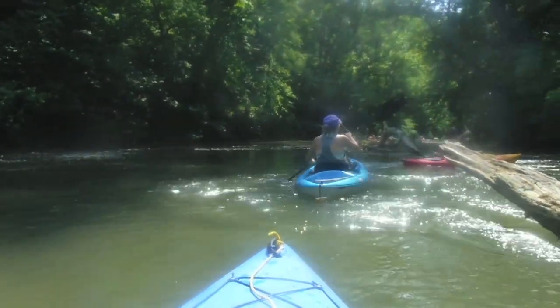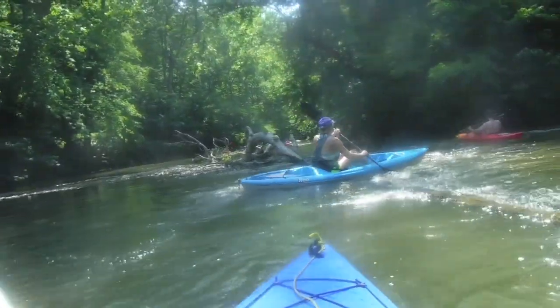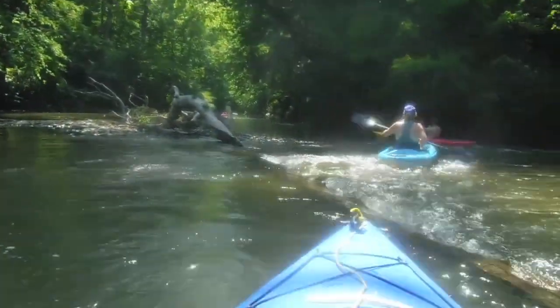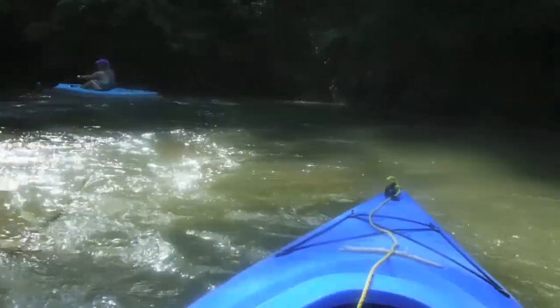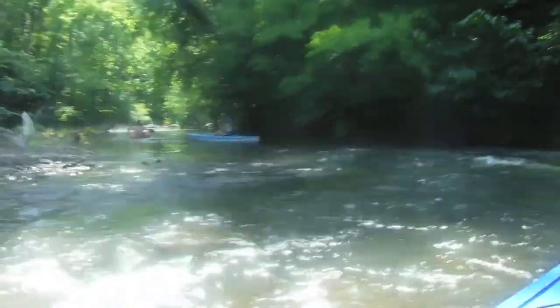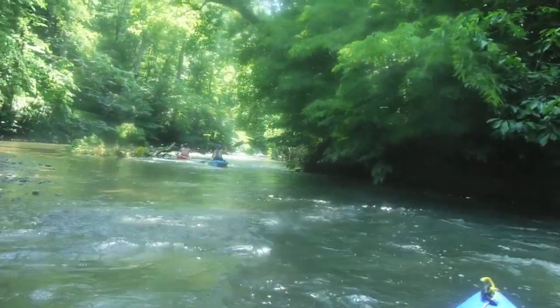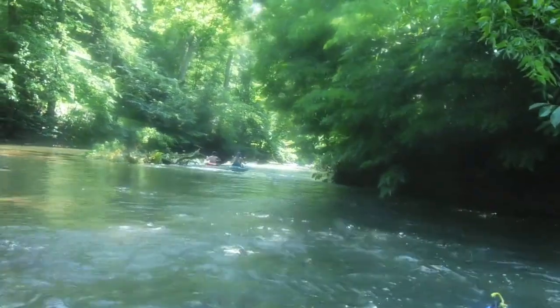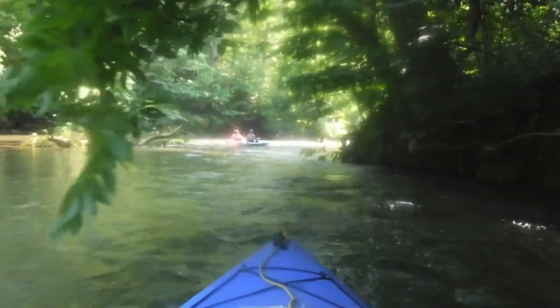Alright, we need to go around this log here. And then kayak over a log here and hope we don't get stuck like this. Well, the water's pushing us. Yeah, we made it over. I'm amazed. Cut back to the left so we don't run into the bank. There we go.